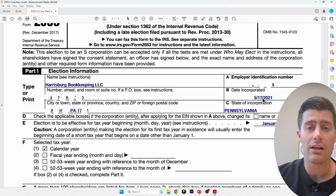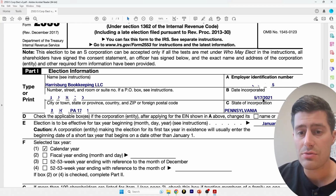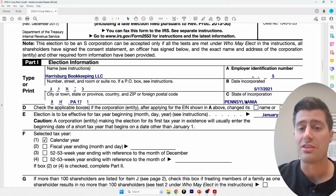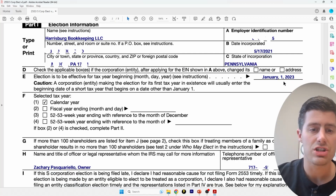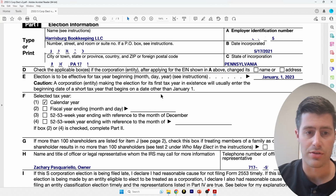So you need to file articles of organization with your state. You need to register your LLC with your state, and whatever date you did that, use that as the date that you incorporated your business. And the state of incorporation for me was Pennsylvania. And then right here, election is to be effective for tax year beginning. I filed this form for 2023, so I put the first day of 2023.